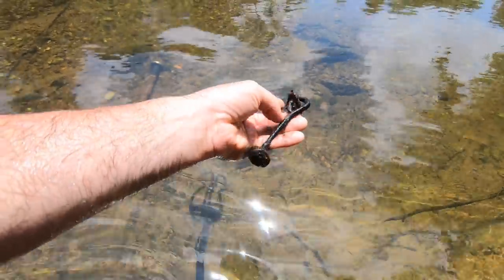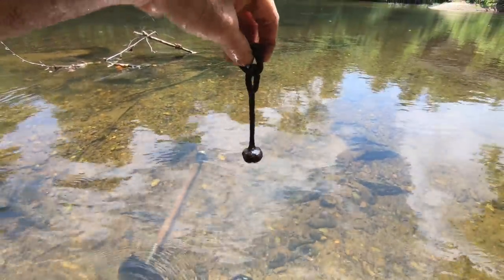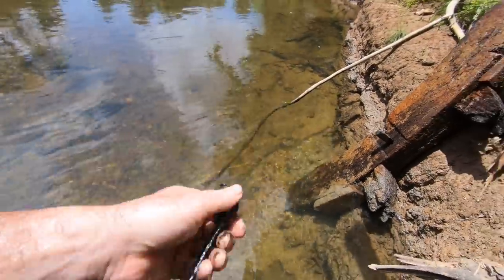Huh. I think that's a little thing for a bell. Now that would go on the inside of a bell maybe. Bing, bing, bing. Yeah, you can see there's some of the copper still attached.